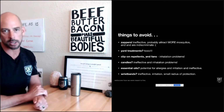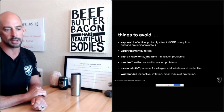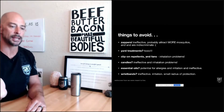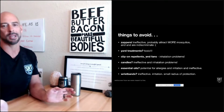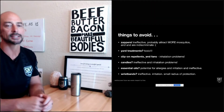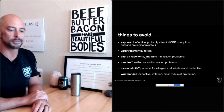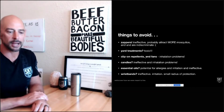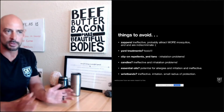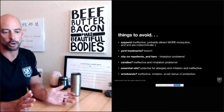Things to avoid when it comes to bug repellent type stuff. Zappers, very ineffective, probably attract more bugs than you're trying to get rid of. And they're indiscriminate. If you care about the life on this planet, I do. I hate killing bugs, except for mosquitoes. And so not a good idea, right? Yard treatments, I mean, obviously, intuitively, we all understand spraying the yard with stuff is probably not a good thing for the environment or yourself.